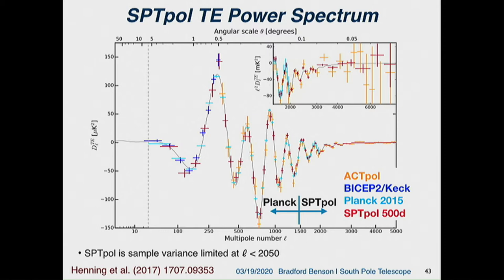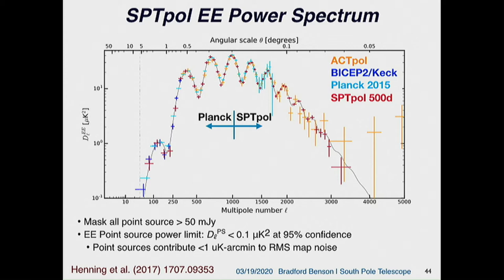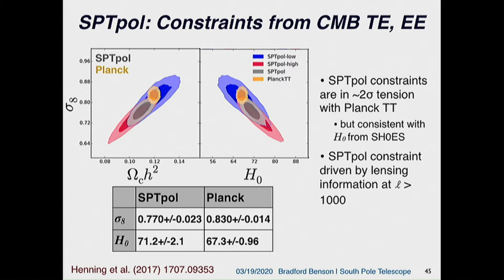And then this is showing the E-mode power spectrum, where since E-modes need deeper data to see them, SPT-pol basically has the best measurements above L of 1000, even better than Planck, already on the damping tail part of the E-mode spectrum. This all came out in Henning et al. from a few years ago now.